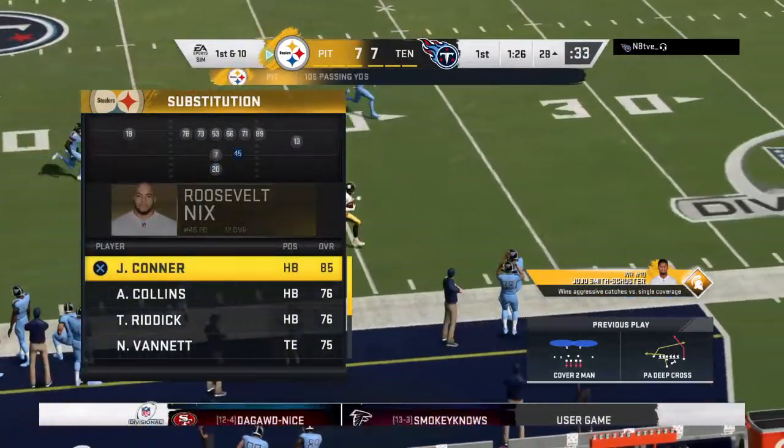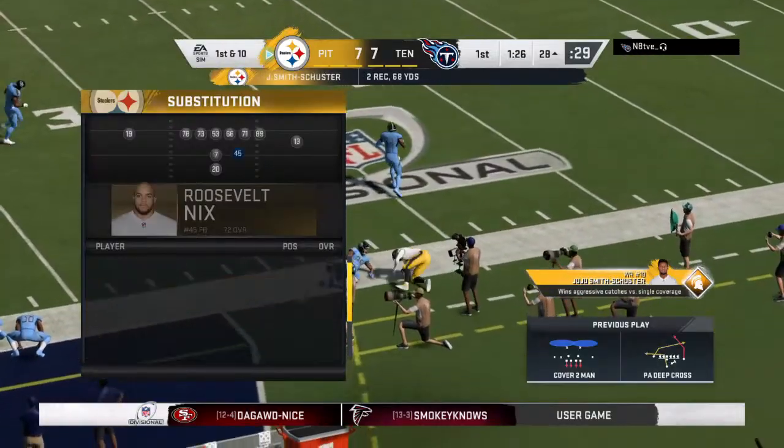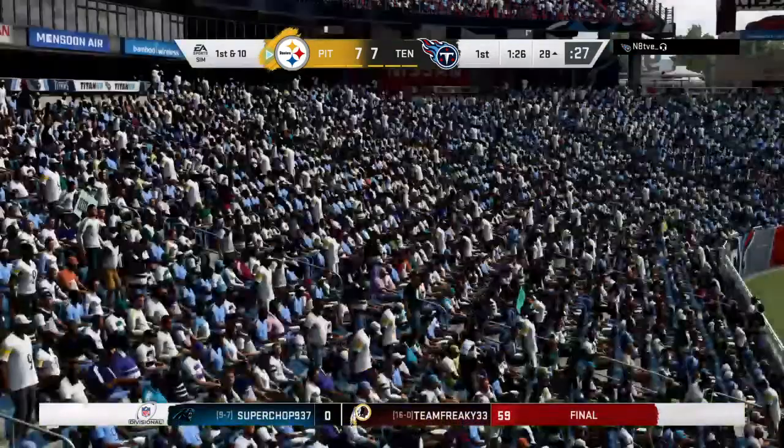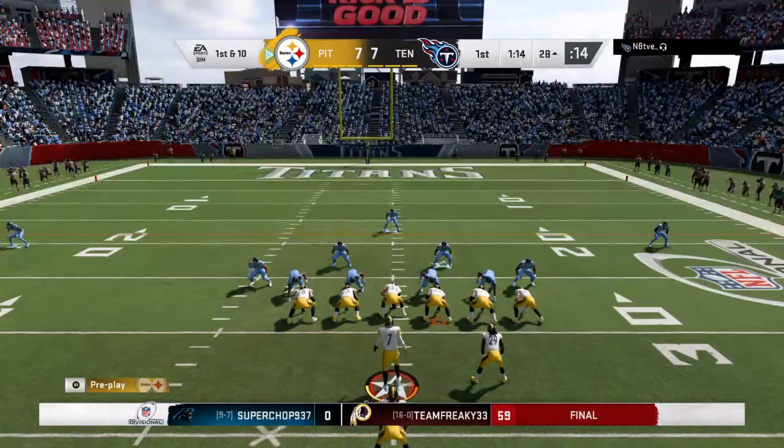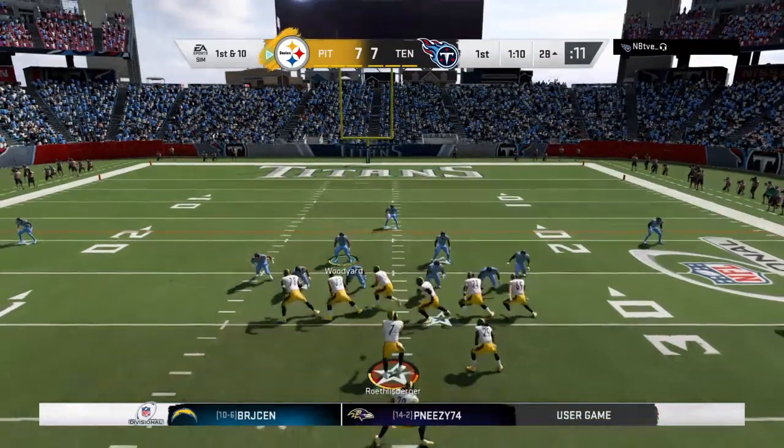A big play. Smith-Schuster on the throw from Big Ben. 47 yards. So now then, the big play has him all the way inside the 30 now, 1st and 10.